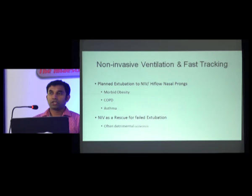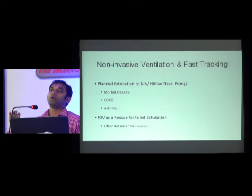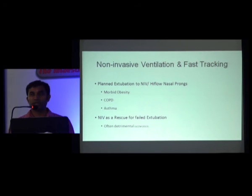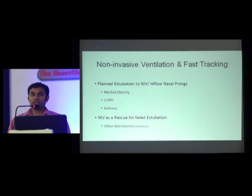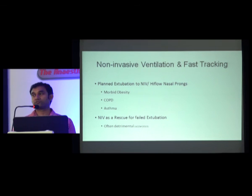Now, there's a difference where you put patients on non-invasive ventilation as a prophylactic thing. You're extubating onto BiPAP for your morbidly obese patient. They're likely to do well. But when you're putting a patient on NIV as a rescue for presumably failed extubation, the outcome data suggests that those patients are going to do very poorly. Rather, there's an increased risk of death. So if you think that you've failed extubation, don't waste time. At least that's what the data tells us, that don't force NIV on them. You may be better off intubating them early.